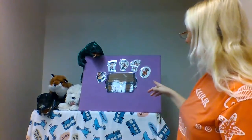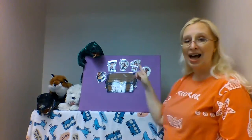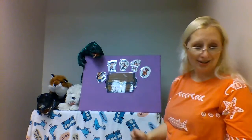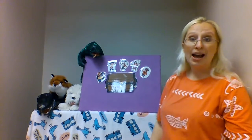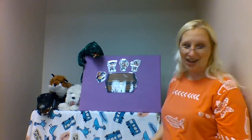All right, so we are going to look at the flannel board now. I have 1, 2, 3, 4, 5 pirates and a giant treasure chest. All right, so 5 pirates on a treasure chest. 1 jumped off and 4 are left. 4 pirates on a treasure chest.